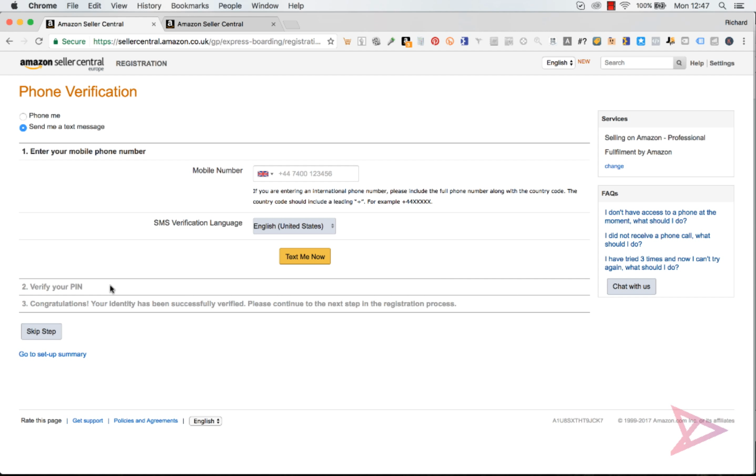You would actually enter the code that they've sent to you, and then once that has been confirmed, you're going to be taken straight to your Amazon Seller Central account, where you're going to see your seller account all there, open, ready to go, ready to find those products and ready to get those products sent into Amazon's warehouse. So that is exactly what you need to do to open up an Amazon seller account.